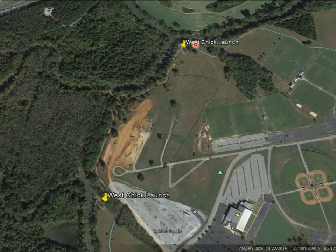They've got a really beautiful launch here at West Chick. I'll show you a picture of that in the next slide. The problem with it as it stands right now is that the nearest parking is all the way over here. So I measured it out, I think it's about a 300-yard portage to get over here to the launch. So it's a beautiful launch.